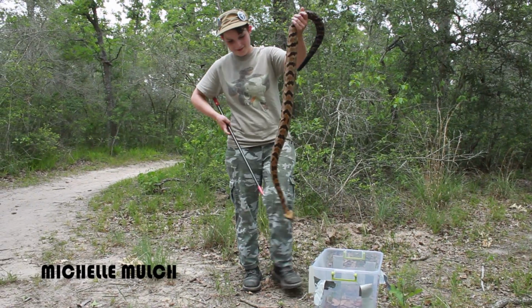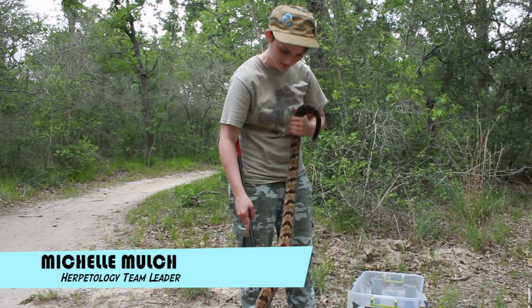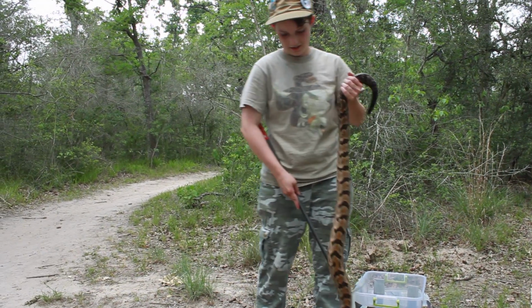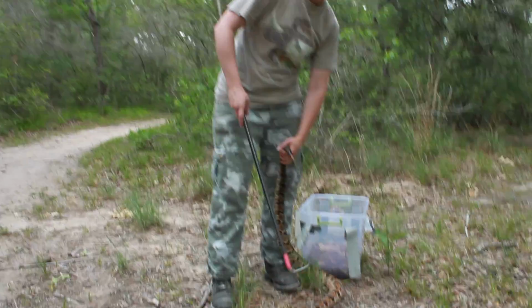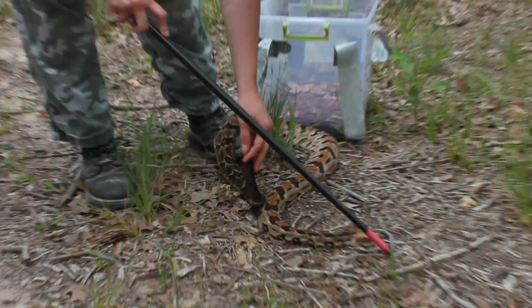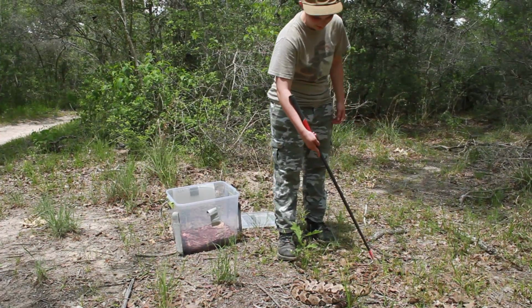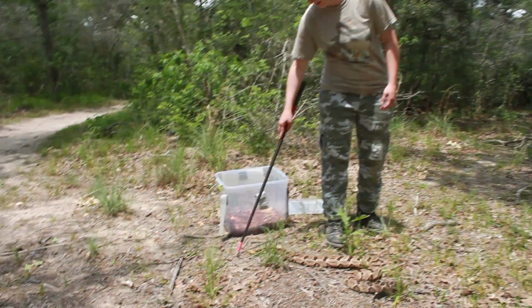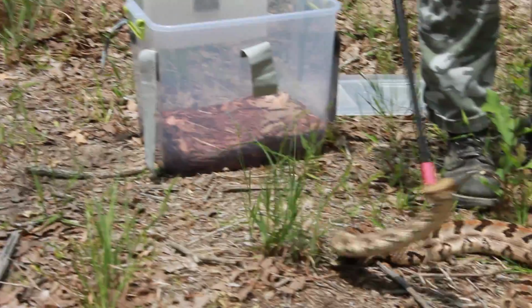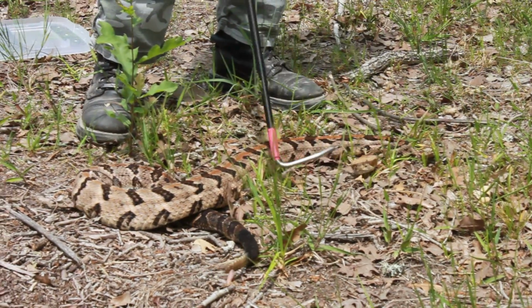So this is a timber rattlesnake. It's one of the venomous snake species in Texas, and they're actually protected in the state of Texas, because they are a threatened species. So if you see one, don't mess with it. It's certainly not something you see every day, and seeing one in this park really speaks a lot for how healthy this habitat still is.